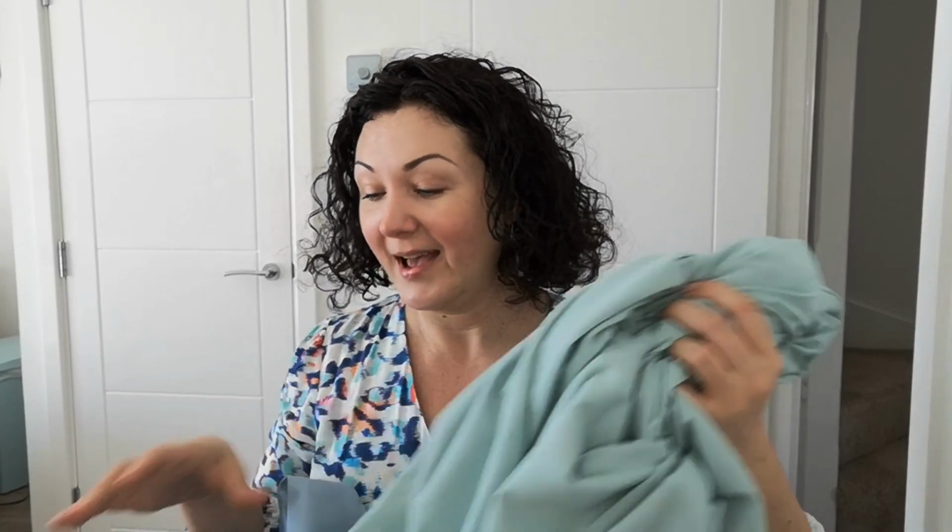I am so excited about these fabrics. I mean, they are absolutely gorgeous. The quality is just outstanding, and I do believe that whatever I make out of this stuff, I'm gonna wear for years upon years upon years to come. Let me show you the last bits.